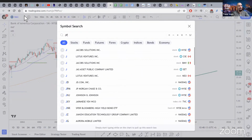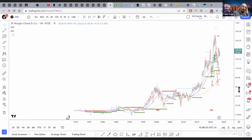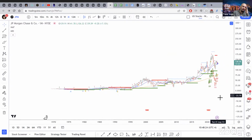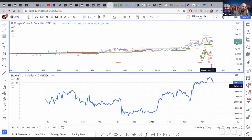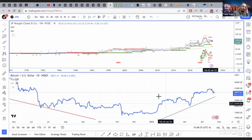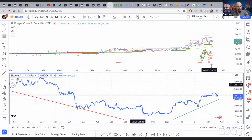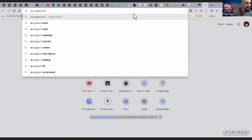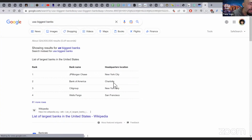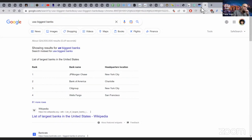Let's see how JPM's doing. JPM is the biggest bank in the US. Oh, it's way stronger. Look at that. Wow. You guys see the difference? These are two of the biggest banks in the US. I guess I'm dropping the dollar thing. Well, Bank of America is not the second biggest. Wells Fargo is. Actually, I'm not sure what the list is. USA biggest banks. Oh yeah, Bank of America is the second. Okay, then Citigroup, then Wells Fargo. So Bank of America is the second biggest bank in the US. And wow, what a difference in their stocks. Huge.